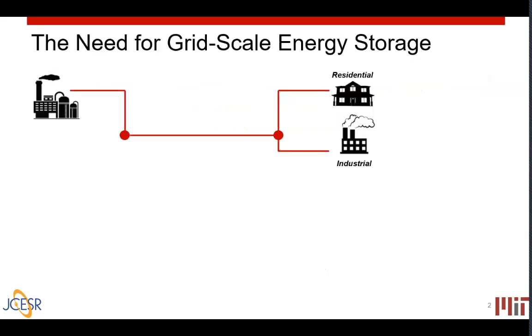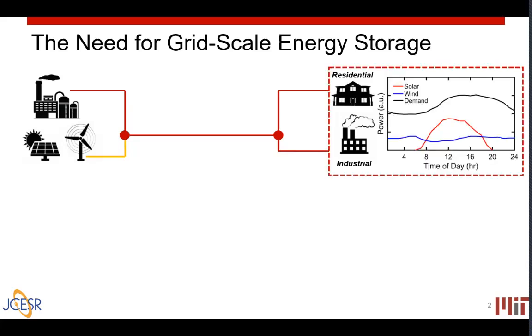So when we think about the electricity that we get for our homes and our industries, they typically come from natural gas and coal sources. And for this grid pipeline, if we're interested in incorporating renewable options such as solar power and wind power, we're often met with a discrepancy in the supply and the demand of these energy timescales.